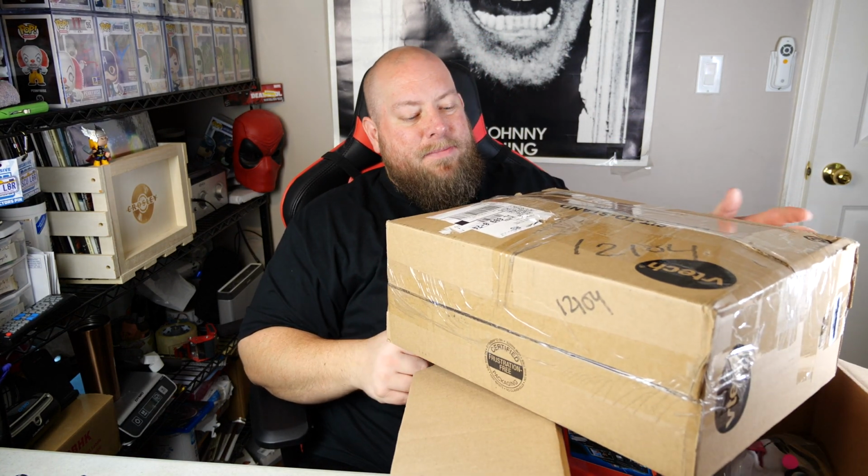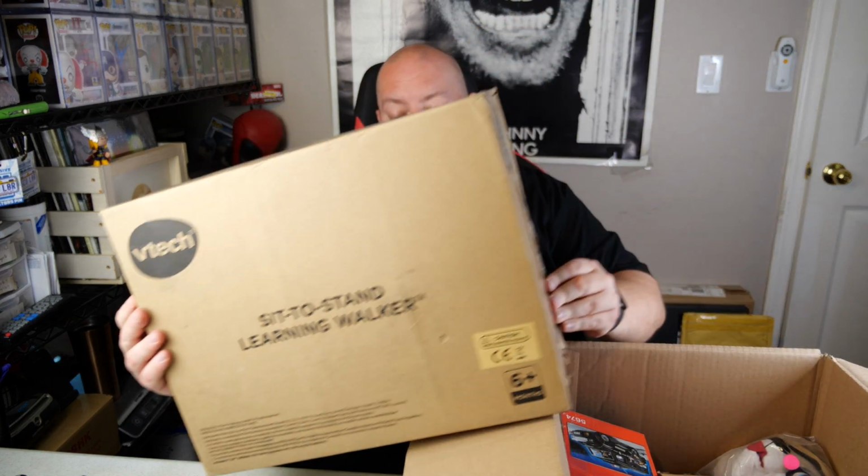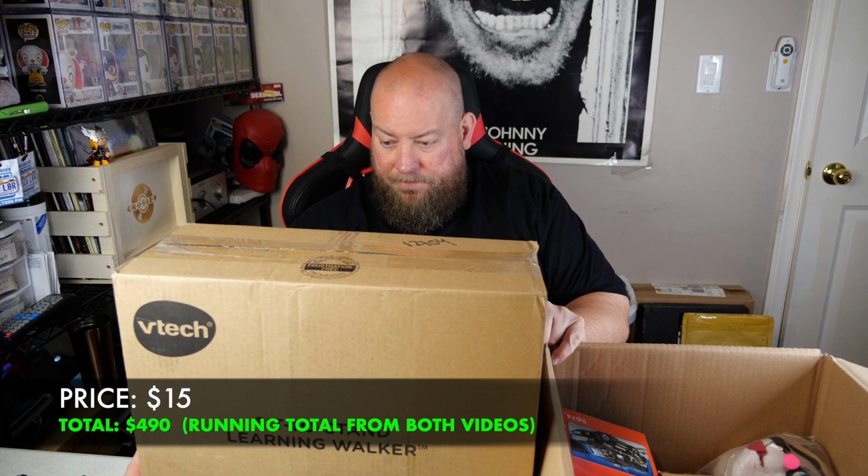I've gotten so many of these. I heard that these might have been recalled, and that's why I'm getting so many of them. I actually need to check to see if they're recalled or not. But the Sit to Stand Learning Walker, I've been selling for 15 bucks a piece. I think I've sold almost all of them, down to like 3. I think I had like 8, 10, 12 of them a month ago. Maybe even more than that. There was one pallet where I got like 6 or 8 of them. But they sell for 15 bucks.